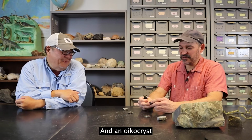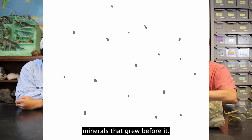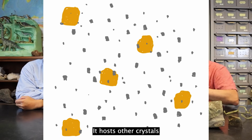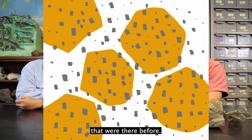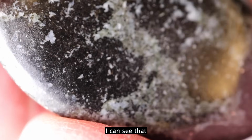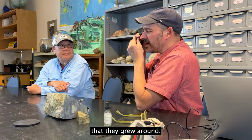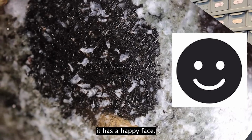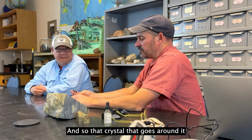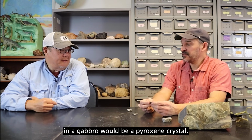And an oikocryst is a mineral that grows around minerals that grew before it, and it hosts other crystals that were there before them. And so when I look at these big crystals, I can see that there's crystals in the middle that they grew around. This one almost looks like it has a happy face. And so that crystal that grows around it is often, in a gabbro, a pyroxene crystal.